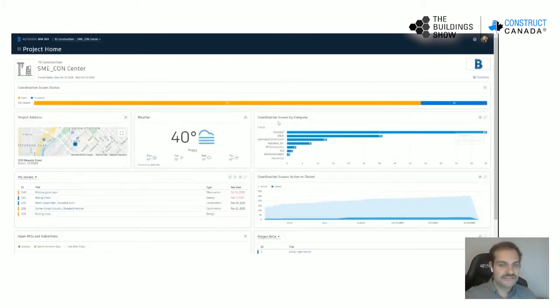We have other metrics such as coordination issues by companies. Maybe I want to identify the individual subcontractors or consultants that I'm working with and visualize how their issues are actually being coordinated. And then, of course, coordination issues active versus closed. We want to see over time, how are we doing? Are we closing more issues than we're creating? Having the ability to make sure that all these issues are resolved in the pre-construction phase, this way we won't have this problem when we go to the field.